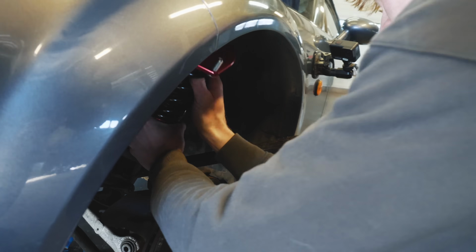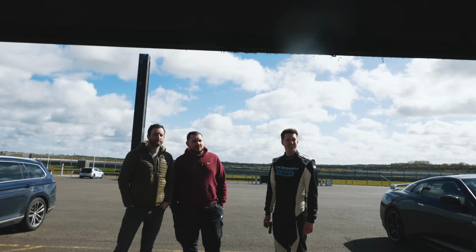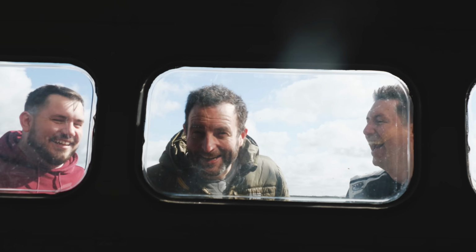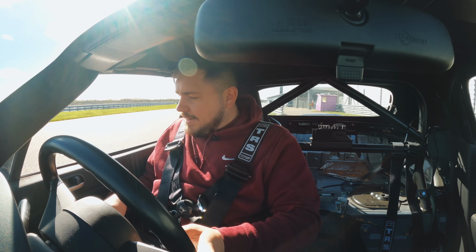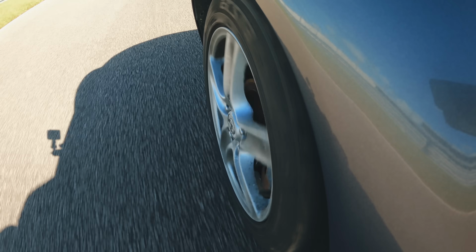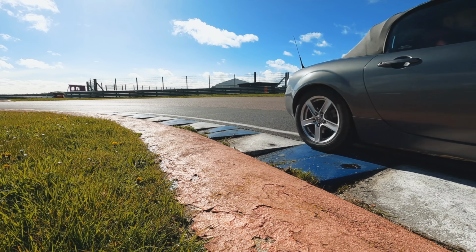Each set will be fitted to this Mazda MX-5 and we don't even get to look at them before we drive the car. So this is all based on feel. It was my go first. Right then. Now, it's very difficult to tell because we haven't tested it against the original suspension.